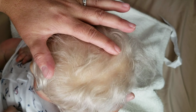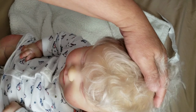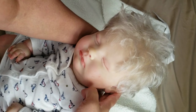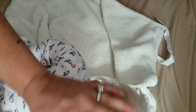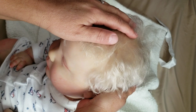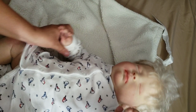Wow, whoever did this job did an amazing job. So cute. He has lots of hair. He does look like a boy. Look at that messy hair. I cannot wait to wear it and style it. Adorable. It feels so soft. Absolutely gorgeous. Wow. My big boy.